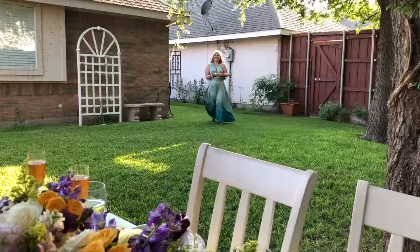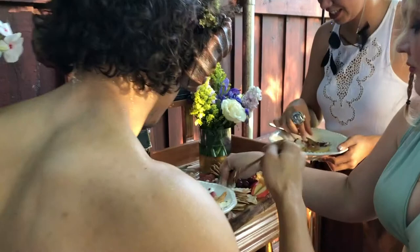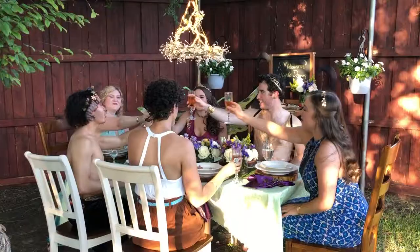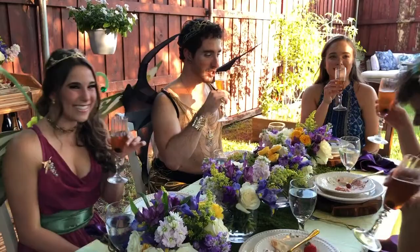I'm hungry! Recommend the whipped honey with this and then the honeycomb with that on a cracker. Oh, okay, good. Because it's like that sweet, savory kind of thing. Cheers. To Katie Rose! To Willie Shakes! What happens Willie in the forest stays in the forest!